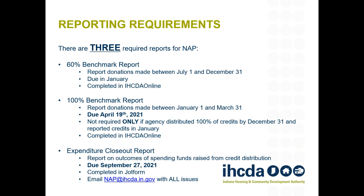So mark that on your calendar and make sure you have that in mind, because that is due unless you distributed all of your credits last year, so by December 31st, and you reported all of them in January. If you did that, you have no further donations to report, then you don't have anything to report in this 100% benchmark report. Therefore, you don't have to submit it.